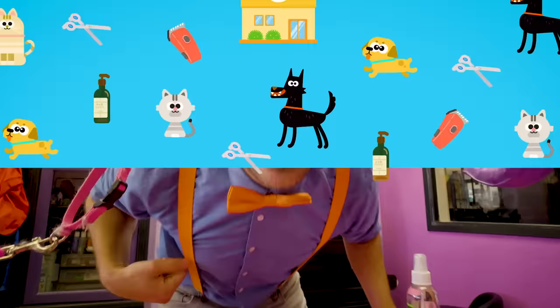Oh, hey! Hi, Blippi, you ready to warm up? Yeah, I'm ready. All right, we're gonna run to the blue wall and then we're gonna run back to get our buddies all ready to go. Okay. Ready? Let's go! Check it out, I'm running!